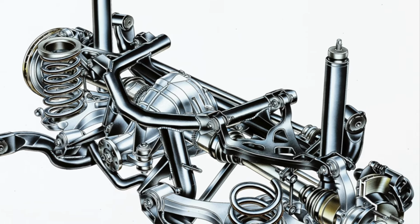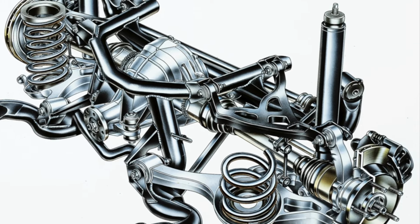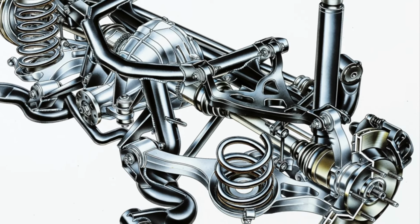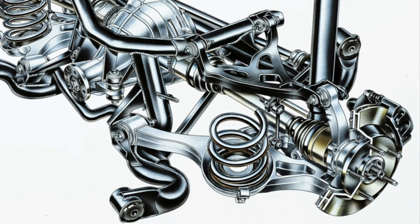Some Mustang enthusiasts claim the geometry of this IRS system is not ideal and that the wheels don't have enough travel. Some owners have even installed a live axle in place of the independent rear suspension on their Cobras.